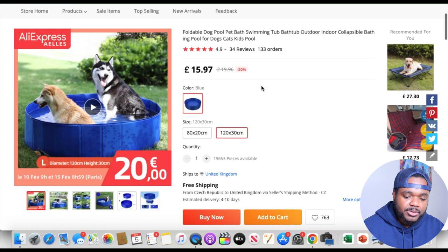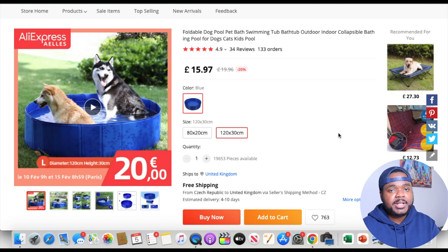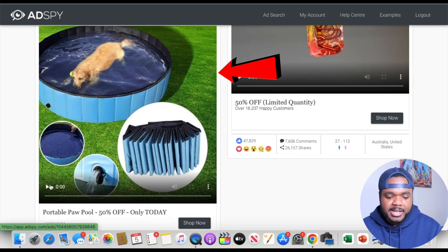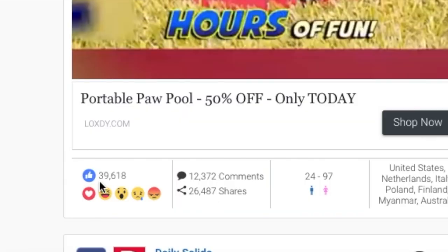Okay, so swiftly moving on to the third winning product, which is this foldable dog swimming pool. Since summertime is coming up, this is one that would definitely be performing well. And this is a product that I believe I found on ADSPY. Yep, right there, as you can see, the exact same product is being advertised by this company right here. And we can also see that they've got over 26,000 shares and over 40,000 likes.